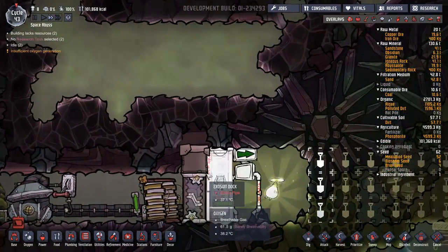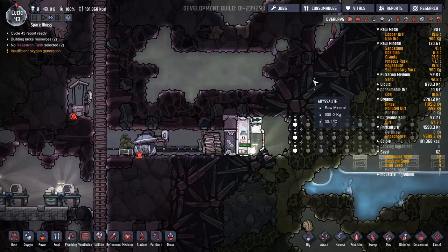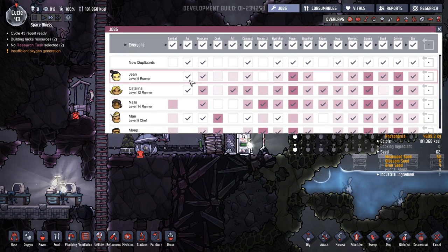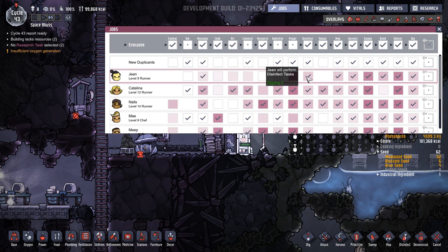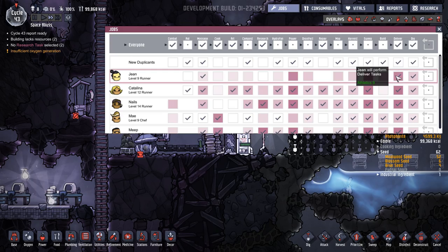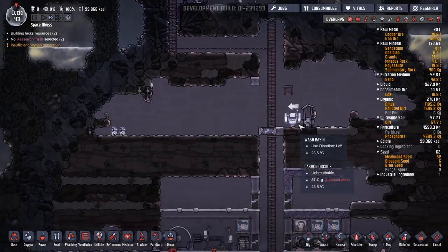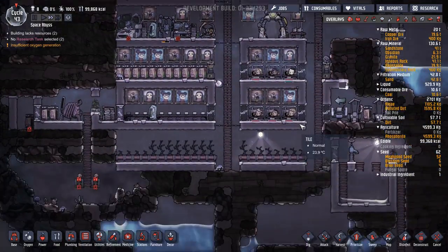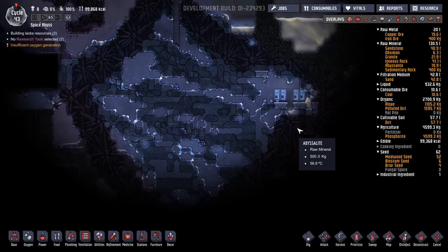Yeah. Okay, well, only Jean can come in and out, so we're going to leave that for Jean, and might take away some of her other jobs. So, composting, hydrofan, power, disinfect, mop, harvest, sweep, build, deliver. She's literally going to dig, and that's it. So hopefully, she will head up to the top and get stuck into that digging, because there's no other digging at the moment.